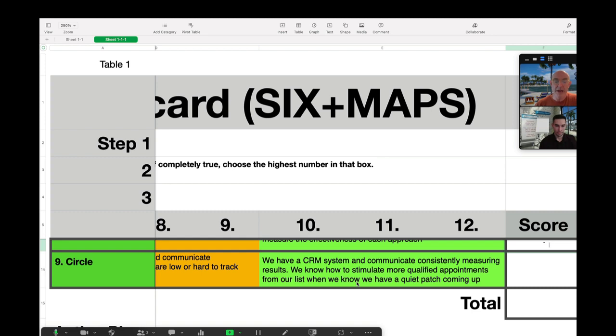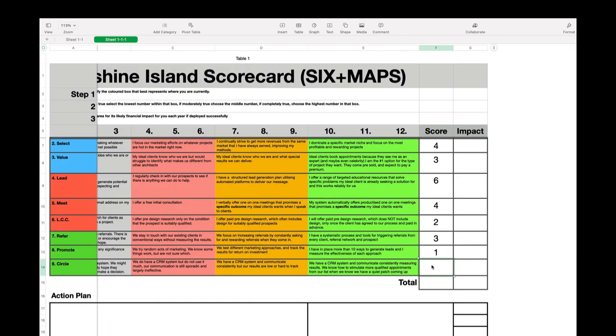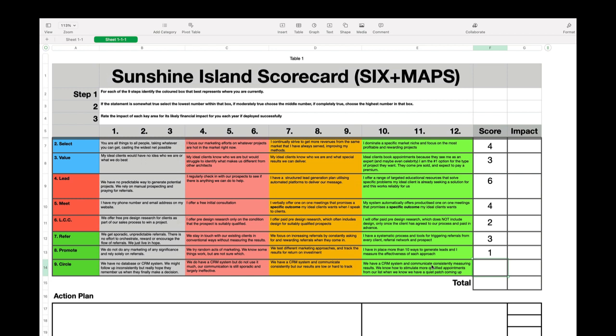When we know we have a quiet patch coming up, we can get back in touch with our list and generate more appointments. All right, so what number would you be for your follow-up, Christian? It's another one at a number 1. Okay, there we go. So we can see here from the scorecard now, what are we at? We're 7, right, 24. So not too bad. But you can see where you're not too bad on your ability to communicate and thought leadership and producing resources. But obviously there's some huge gaps here.